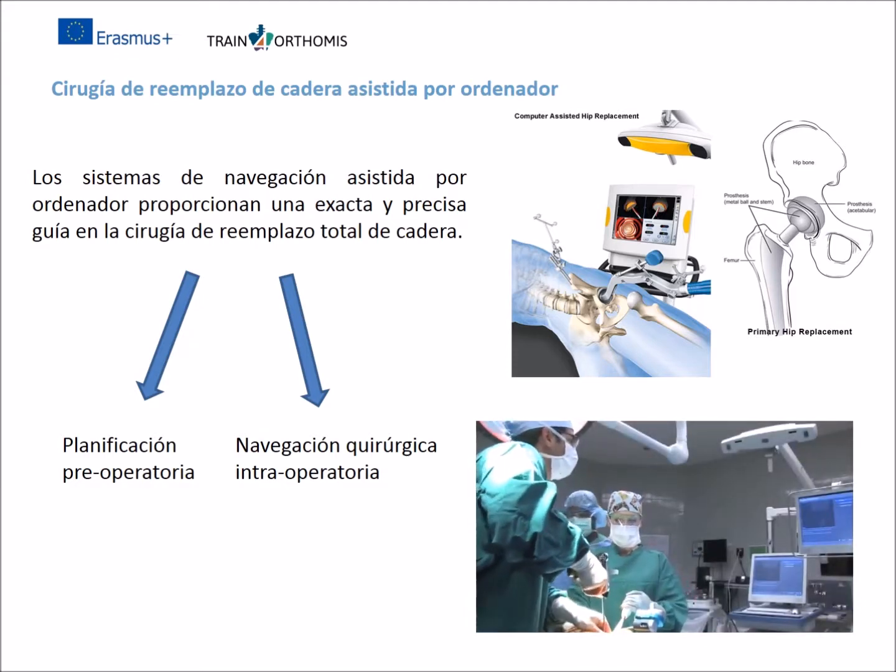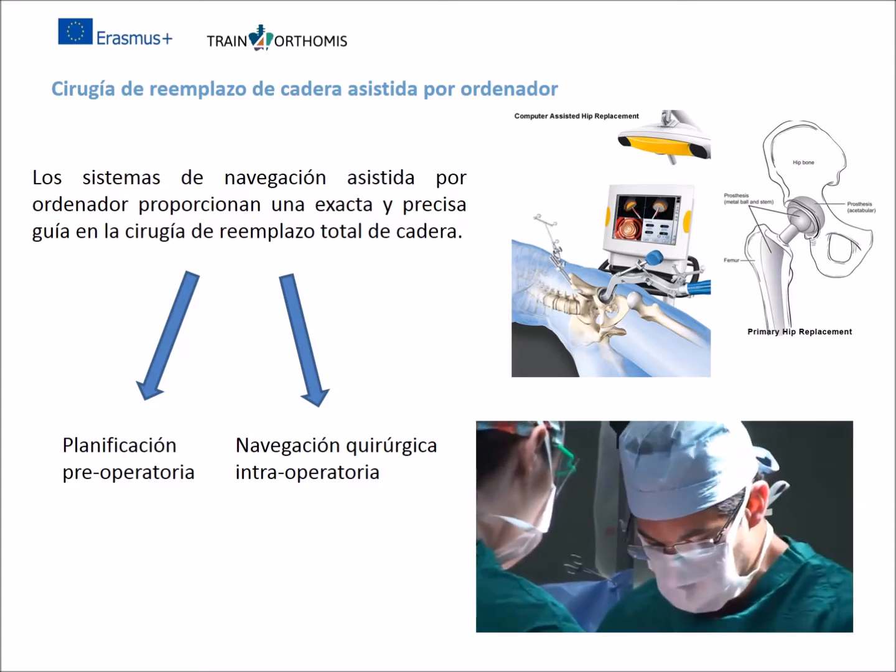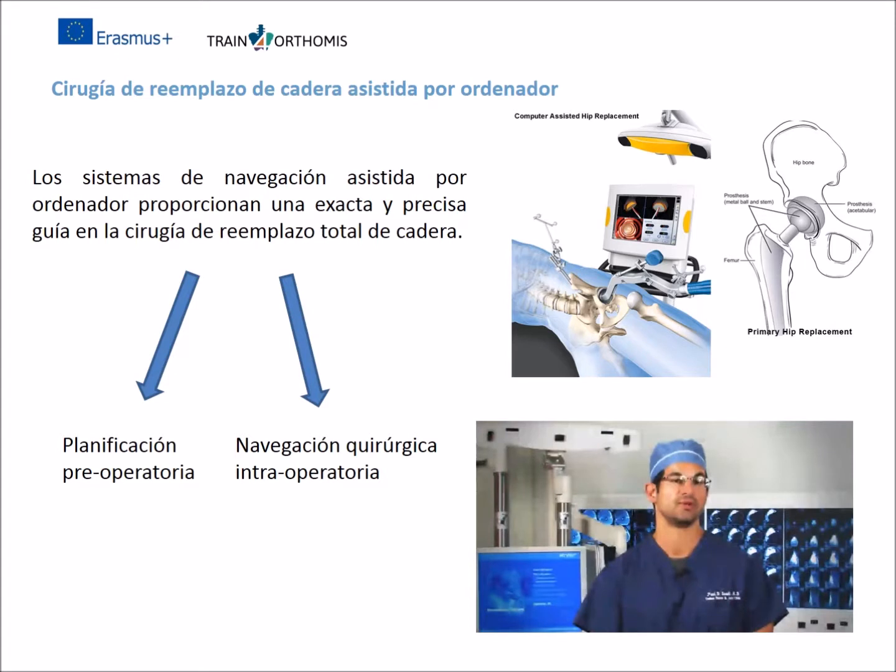In hip replacements, navigation is very helpful to cut down on two of the most common issues that patients have with the replacement, and that is the possibility of dislocation and leg length, which is a discrepancy between the length of the operative leg and the non-operative leg.